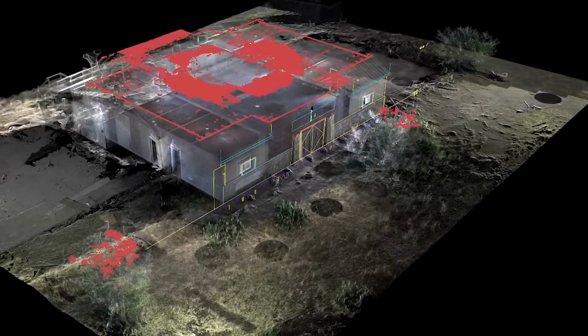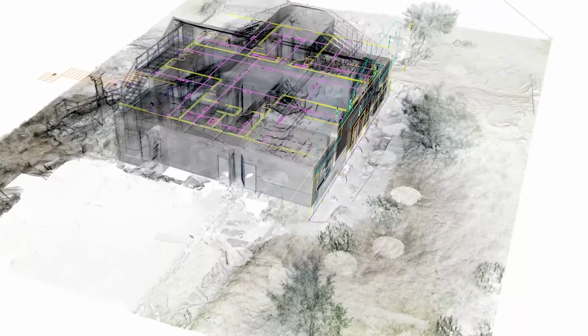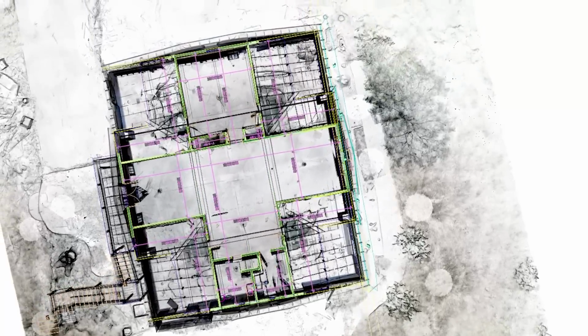And this is no drone, right? No drone. But from the point cloud, we had our drafting guys model this building and draw the line work so that the designers could use it to plan, daydream and visualize. So we made this nice little video just to put everything together in one spot. It's very cool.